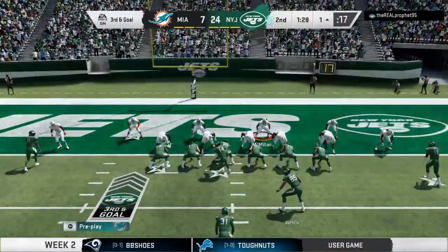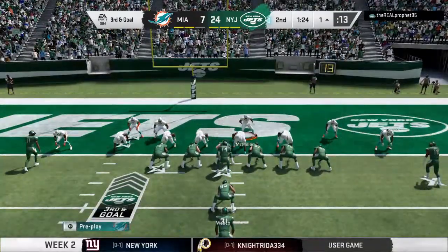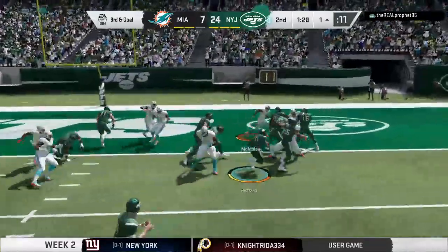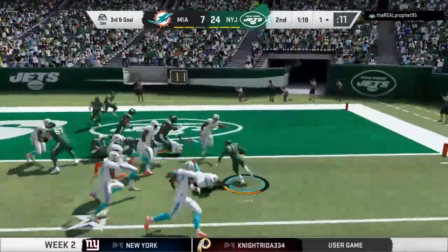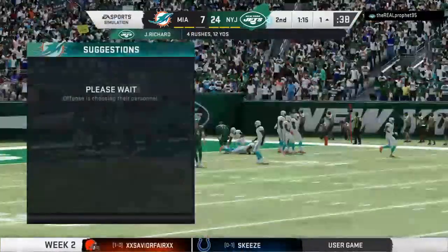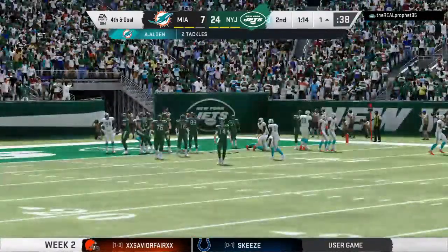It just never materialized. 22 jet bomber. On third down, Richard. No gain on the play, and what to do now on fourth and goal. Big hit.